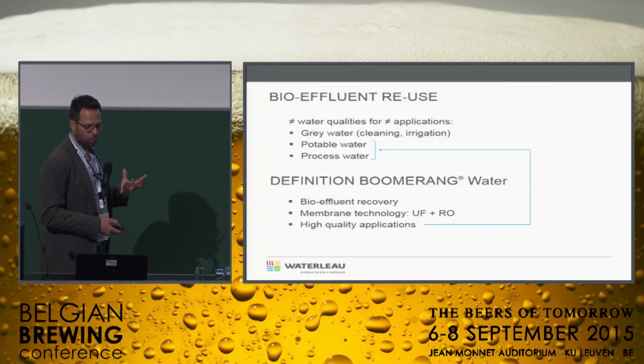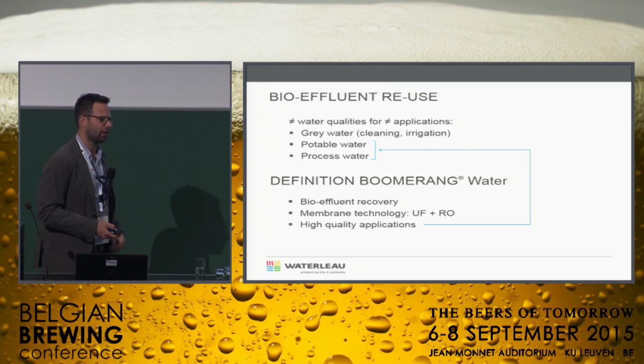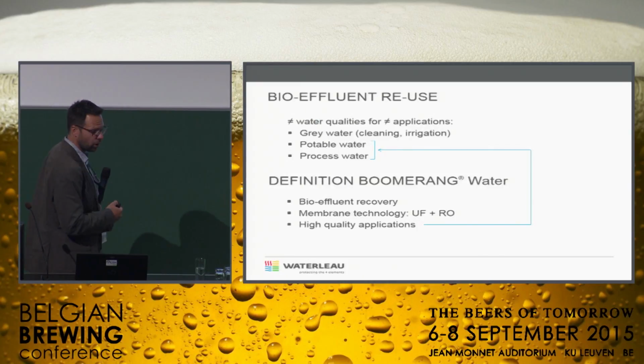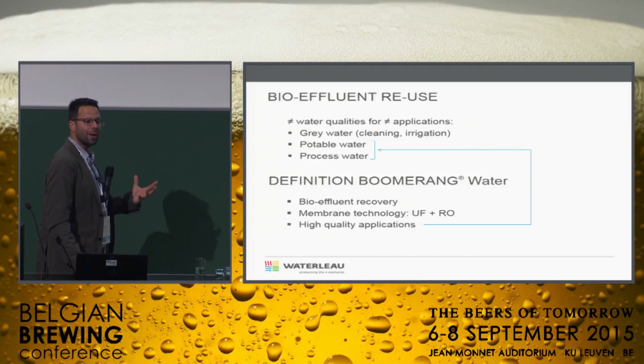Then boomerang water for us is also membrane technology. You could think of some other technologies, but if you really want to go to these high quality waters, then you need to do ultrafiltration and reverse osmosis. And then you produce potable water or processed water. So in general, after the reverse osmosis, the water quality is even better than the water quality coming out of the tap. Better in the way that there are fewer salts inside, fewer dissolved components in this water.